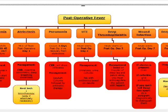Post-op day 5 fever, it's going to be deep thrombophlebitis. This is going to be fever that starts on post-op day 5, and basically we're going to manage these patients based on the Doppler of the deep leg and the pelvic veins. And we have to anticoagulate these patients with heparin. It's really important. And remember, usually the physical exam is worthless in these patients, so we have to do a Doppler of the deep leg and the pelvic veins and anticoagulate these patients with heparin.